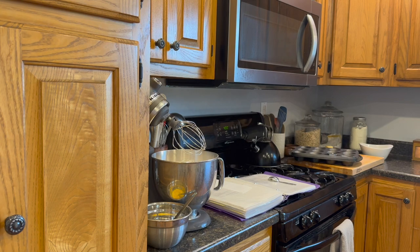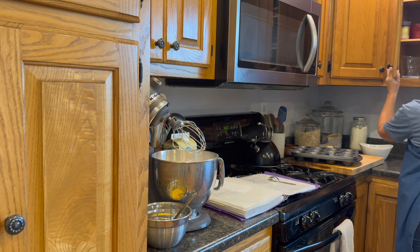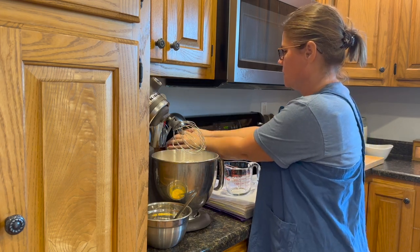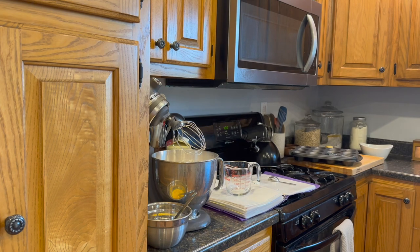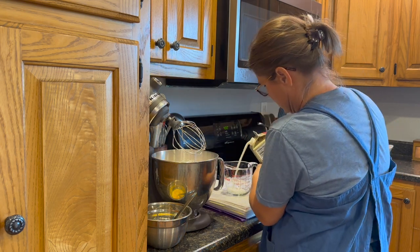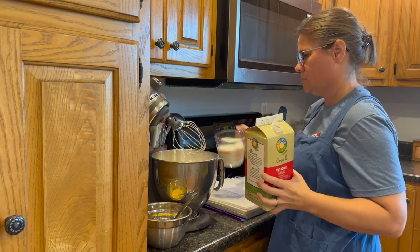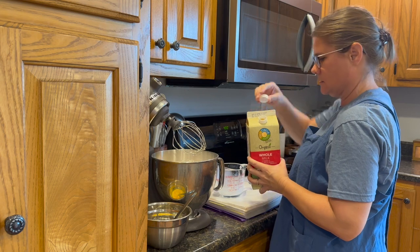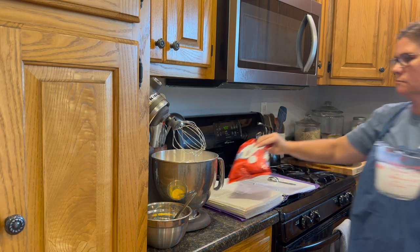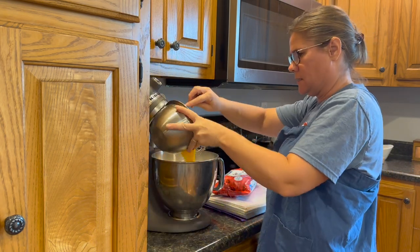So we'll see what I have in here. So I will do 1.5 cups of milk and 1.5 cups of water. I mentioned that I only have like 2 to 2.5 hours to get this done today. I hope I didn't bite off more than I can chew. Okay, so there's that. Go get some water. Okay, the water. Get my egg in there.